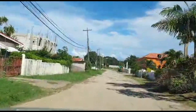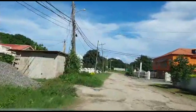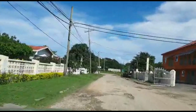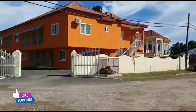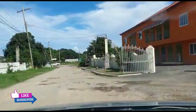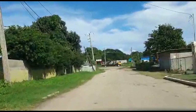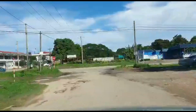Please drive cautiously. The one beside with the long railing. Yeah, one nice. You can say one nice neighborhood, man. Be a nice house around here. Yes, I'm a world power house, man.